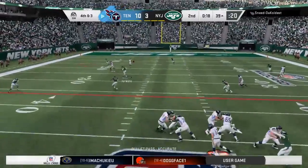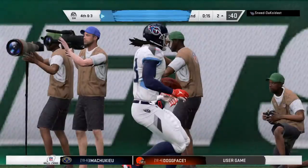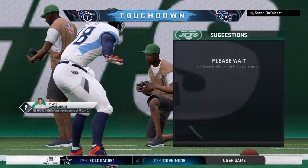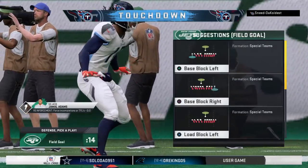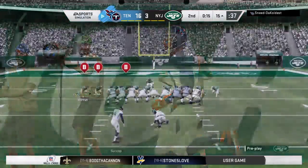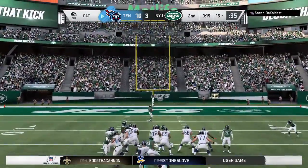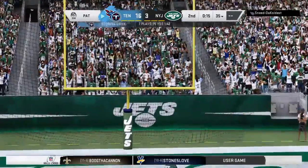Rodgers to throw for it on 4th. He's got his man. It's Williams. Touchdown, Titans. Mike Williams as the first half is winding down. And the Titans are able to extend their lead. And that'll give them a 2-score lead here, but I'm looking ahead.